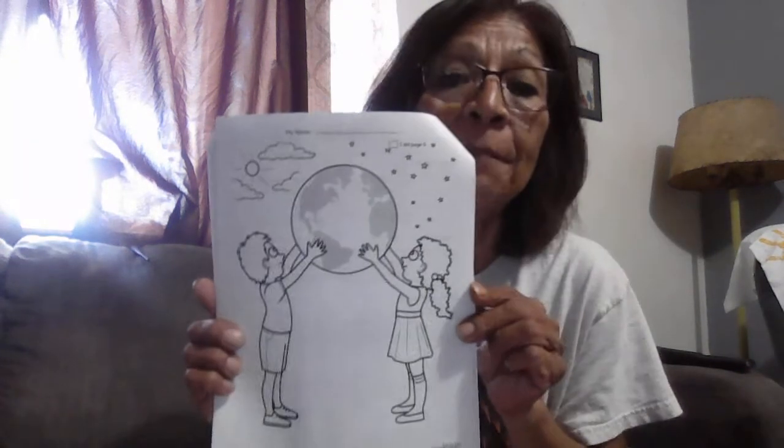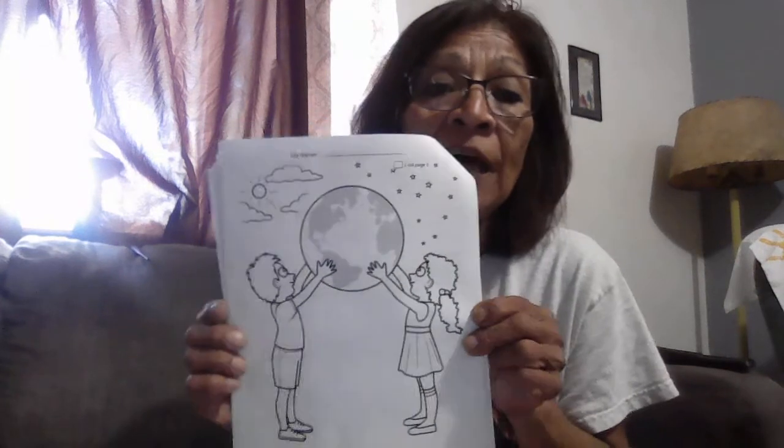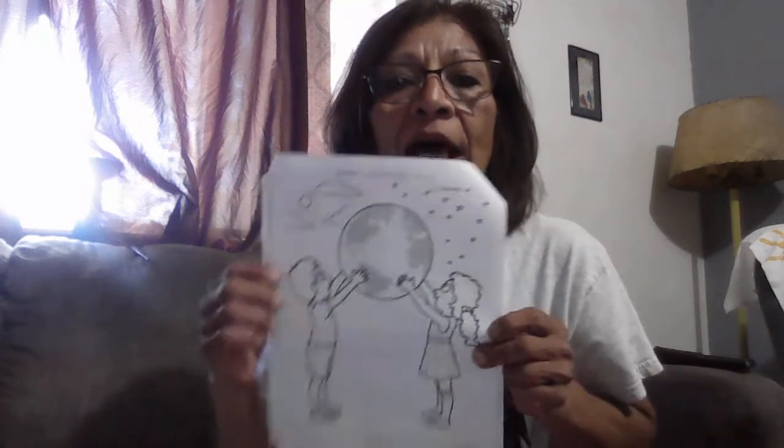Okay, so our next worksheet for today is a coloring page. It's a very pretty page. There's a lot of things in it. Here is the earth. See these places that are shaded? Those are the continents. I would like for you to color them green. The rest is the oceans, so we will color them blue.